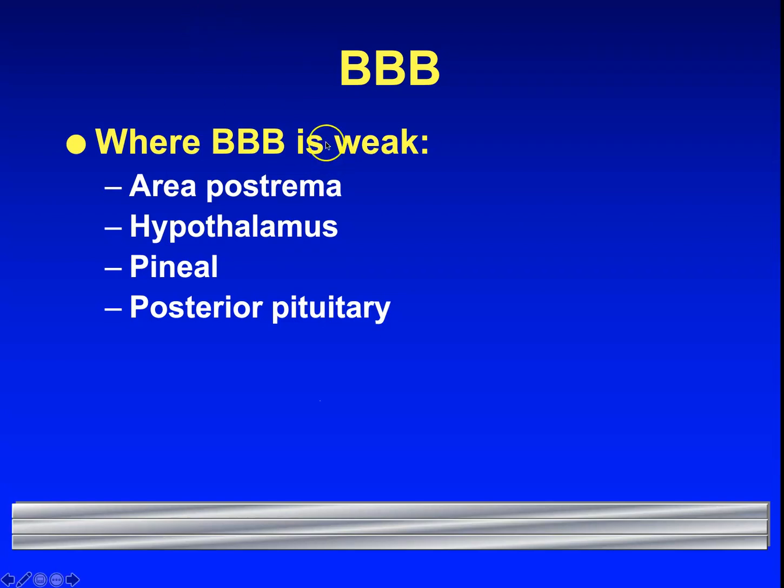And the last place that the BBB is weak, I find this just so cool: the area postrema, also called the chemotaxic zone or the vomiting center of your brain. It's in your brainstem. It's the vomiting center, and when a toxic substance enters your bloodstream, it goes throughout your body, and most of the areas of your brain it can't get to because of the blood-brain barrier. But one area of the brain, because the BBB is weak, it can get to: the vomiting center. So that can signal the brain to say, hey, barf now, vomit now. But isn't that beautiful? Isn't that fabulous how it works?